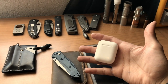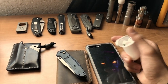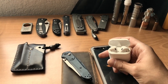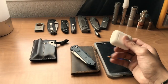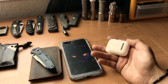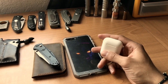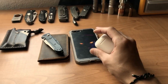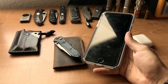I use the Apple AirPods. These things are nice headphones. They're compact, EDC, very nice in the pocket. They're slim. They work great if you have Apple devices. They connect to everything with the iCloud. They're very handy. And yeah, these are very, very good for what they are. They're expensive. I know everything's Apple. Everything Apple is expensive, but it is what it is.